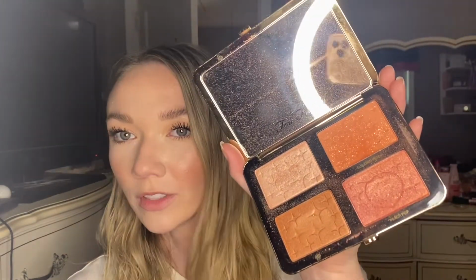And then sometimes I'll mix in the pink blush, but not all the time. Mainly I just use the top 2 shades right here. This highlighter is so stunning. It's got a pretty peachy undertone to it, and you can also use this for your eyes. So I love throwing this in my bag.